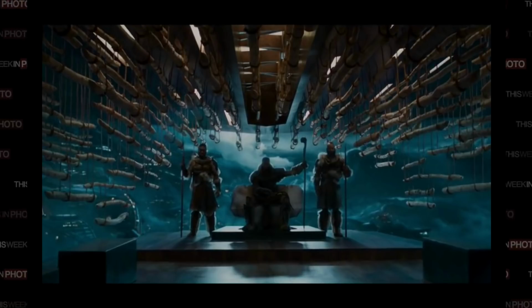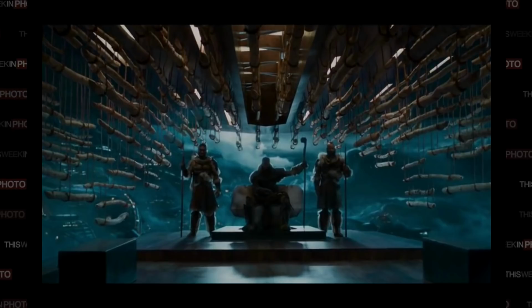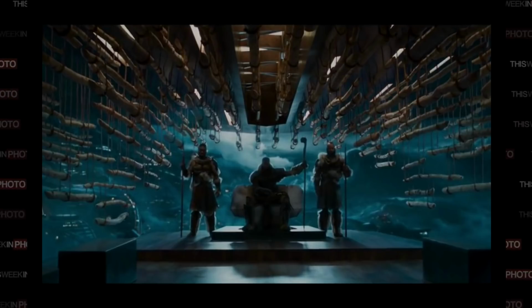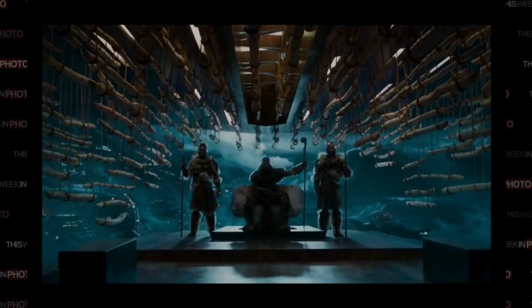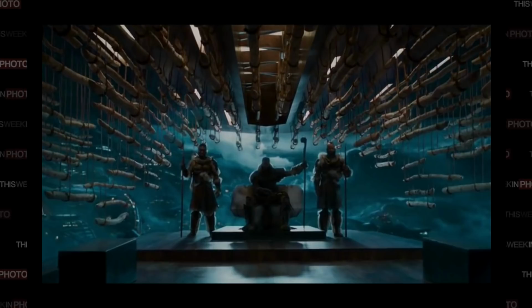They have the same complexity, they have the same intellect, they have the same cultural significance within their own tribe and in relation to the other tribes in Wakanda. And they exist on their own, but they exist with everyone else.